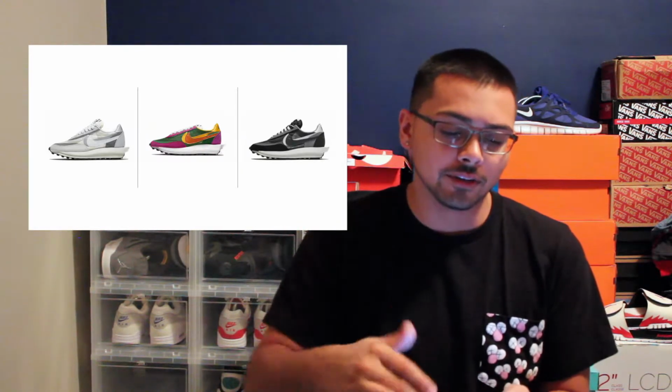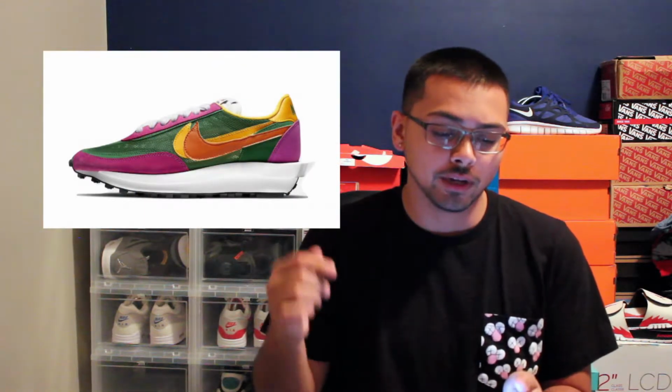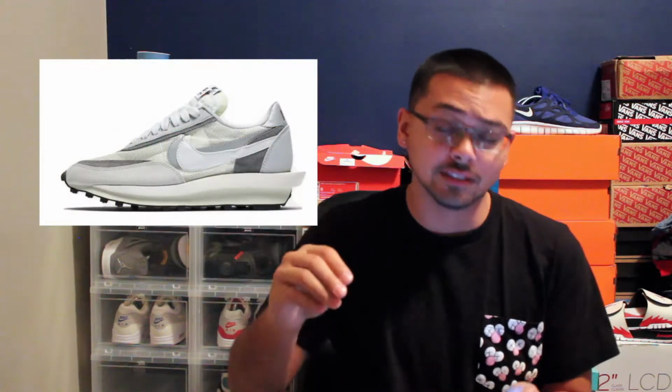So on this Pine Green color, it mixes a pretty wide range of colors with the pine green there on the side, a little bit hits of purple and gold and, well, actually yellow and orange on the Nike swooshes. And then the white is pretty much basically all white with a few hints of gray, and then the black is pretty much all black with a few hints of white.